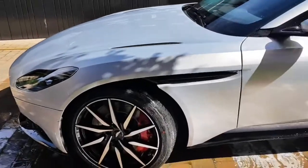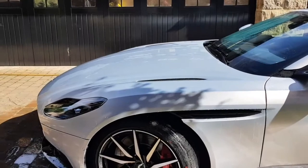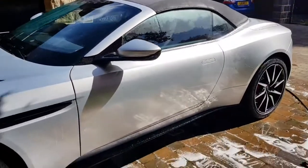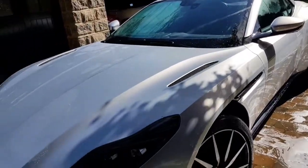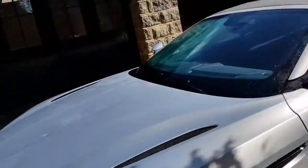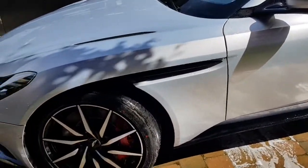So the vehicle's received now its full safe wash. Wheels cleaned, arches and tyres. We've done the paintwork, so you've had snow foam, two bucket method, all the gaps and crevices detailed with a detailing brush. Like I say, it's box fresh, so there's no tar to remove.